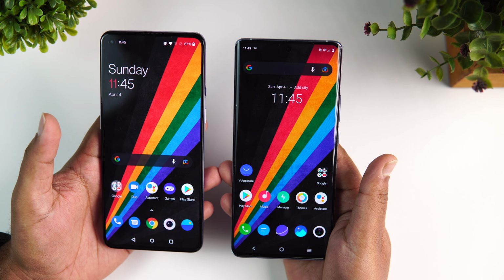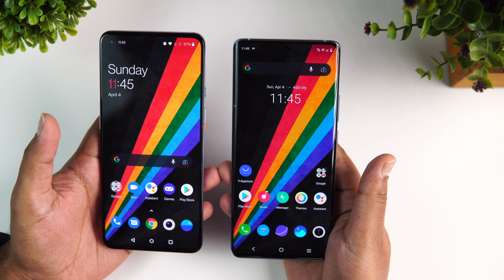So that is a detailed comparison of the Vivo X60 Pro with the OnePlus 9.